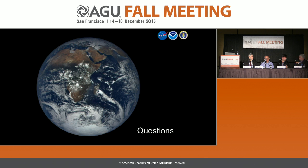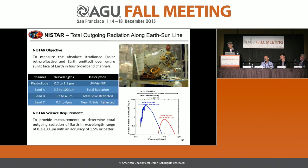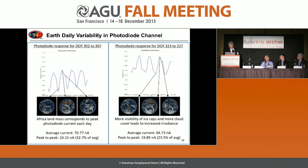We actually have a slide on that. Can you flip to that? For the band A and band B channels. It's in the added slides at the back.